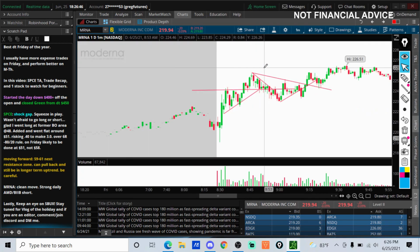So MRNA, we had a nice, beautiful pattern right here. We moved up, we went sideways, and as we started to break out, I would go ahead and buy MRNA just over 224. And I said I was targeting about the 225 and 226 area. Boom, got the 225. And then we pulled back.